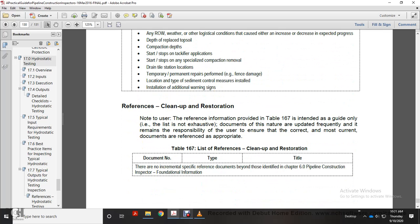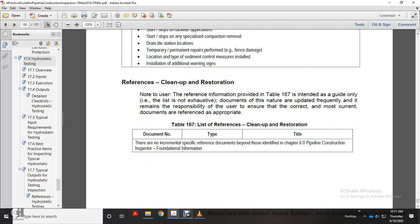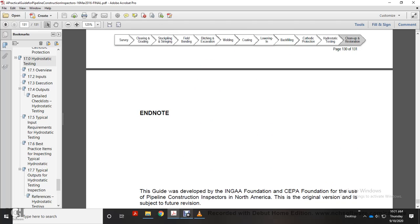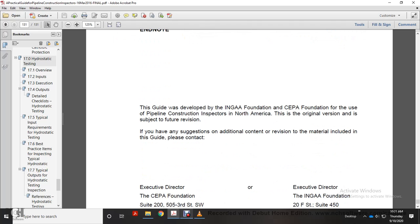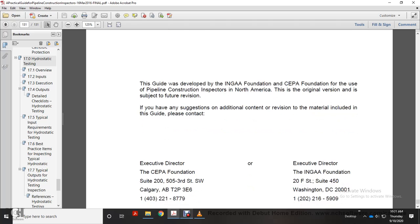Alright, references noted. The references provided in 166.7 are intended as a guide only to the documents and nature of the information. It remains the responsibility of the user to ensure the correct and most current versions of the documents referenced are used, and there is no incremental specific reference document beyond the identified Chapter 6, Pipeline Construction Inspector Fundamental Information. And note, this guide was developed by the INGAA Foundation and the CEPA Foundation for the use of pipeline construction inspectors in North America, original version, subject to future revision. If there's suggested additional content or revision material, include guide content.